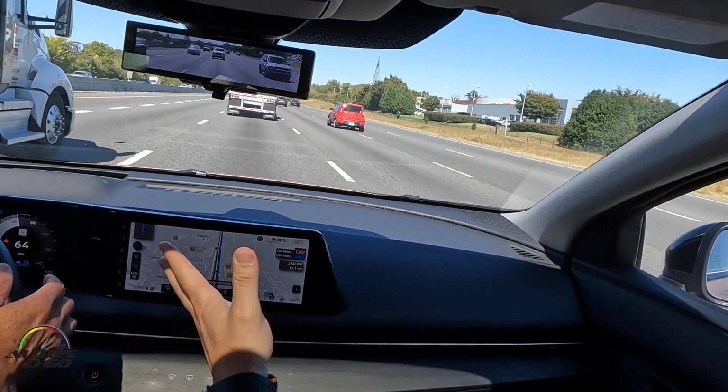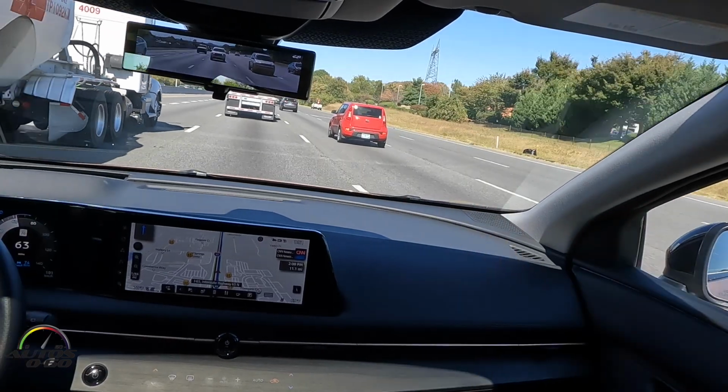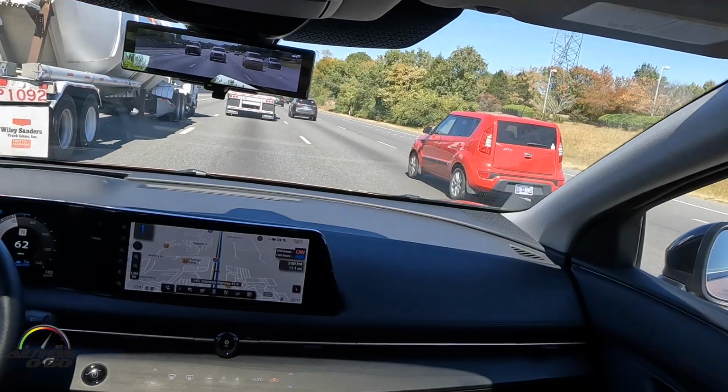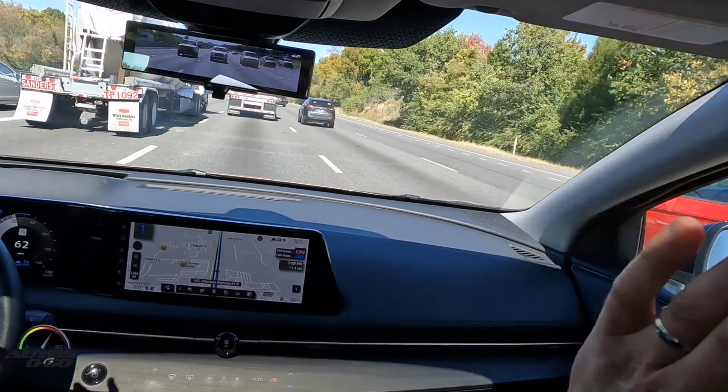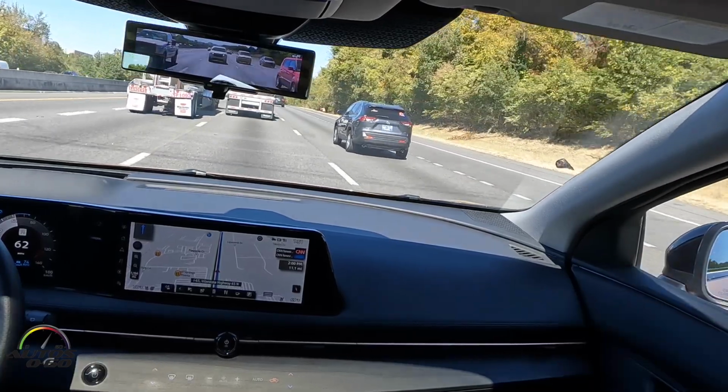There's the message, okay, look forward. And you don't even have to put your hands on, you just have to look forward. Right, and so that's this one. This camera is constantly reading the shape and direction, and looking at your eyes and eyelid position.